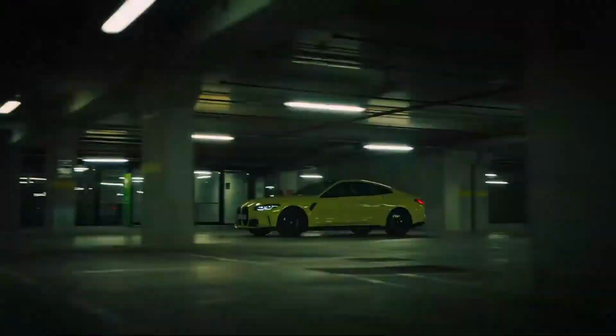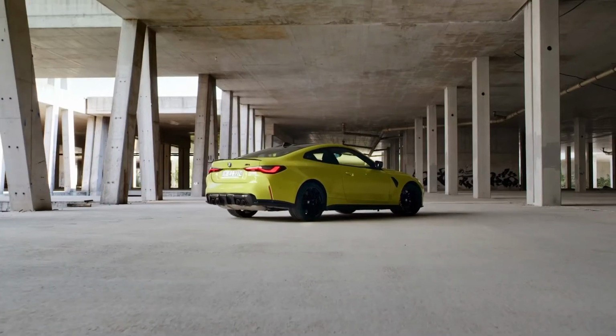It's not off the hook yet though. The G82 M4 is missing the most important and most famous design cue from BMW. Well, most important design cue behind the angel eyes, the kidney grille, and the hood bump. They missed the hood bump. The hood bump is not there. How could you make the hood so smooth? That's one of the major features that separates an M car from a normal BMW.